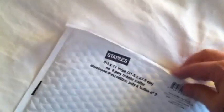Now, the reason I'm having a hard time putting it in here is because I've got the camera in my left hand, and I'm literally putting the iPad in with one hand into this bubble wrap envelope, which is, what is it? It's like 9.5 by 11. And really, you should just go to Staples and get it because it fits perfectly. What I may do is, it's a couple of centimeters longer than the iPad, I may cut off the flap to the envelope and clip it with scissors.